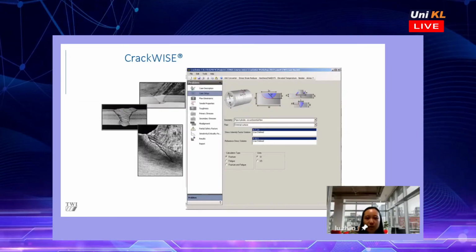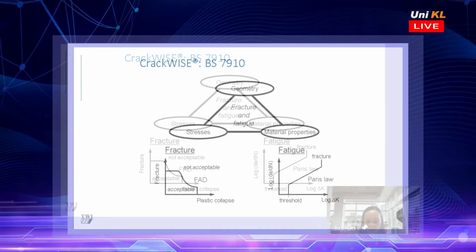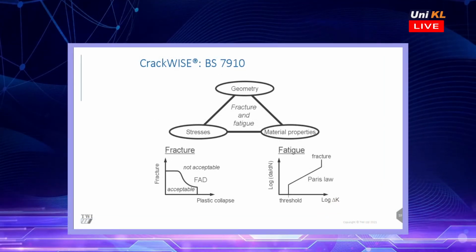And this is just an example interface of the CrackWise software. It's Windows-based, where you can click through each stage, leading to the end results of your analysis. A little bit on the details of what's inside BS 7910. It produces basically two types of assessment, fracture and fatigue. In the fracture assessment, as I said before, it produces a FAD, failure assessment diagram, which allows you to assess whether the flaw you have is within the curve that's acceptable or outside the curve and is not acceptable. And with the fatigue, it gives you a plot where you can assess how fast or slow your flaws are growing.